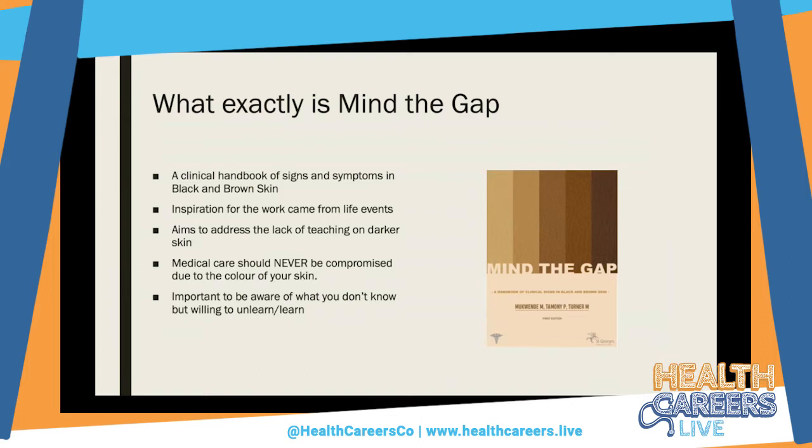I think one of the most important things about my work is that I'm hoping people are able to unlearn some of the biases that they might already have, or if they already have them, I'm hoping that they're able to learn to identify different clinical signs in black and brown skin.